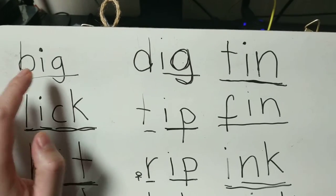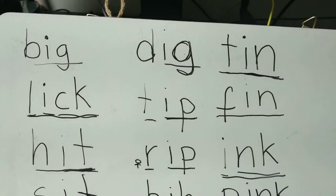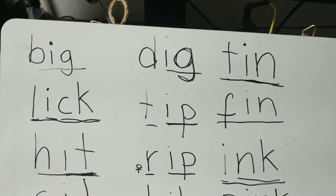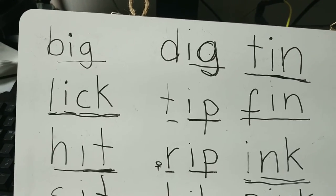Remember that the I sound is very deep. I. You know? You kind of have to play around with your voice until you find it.